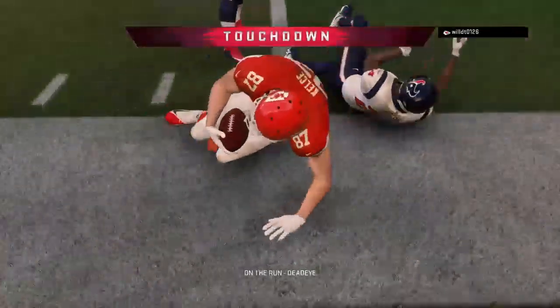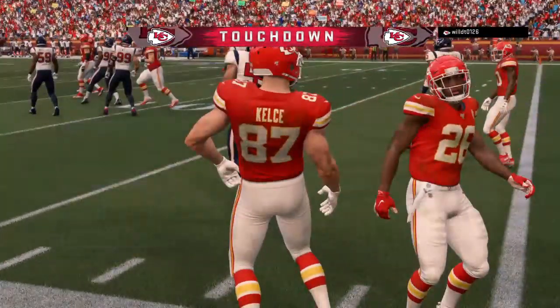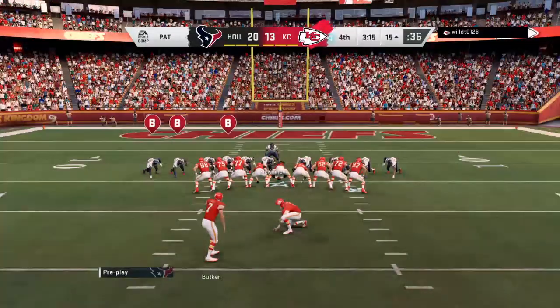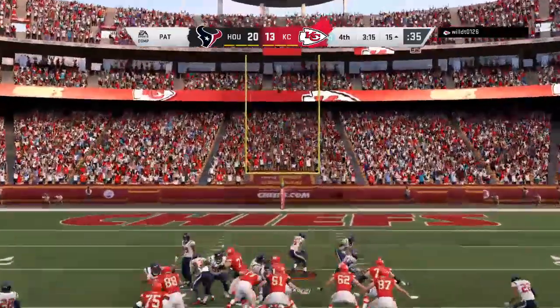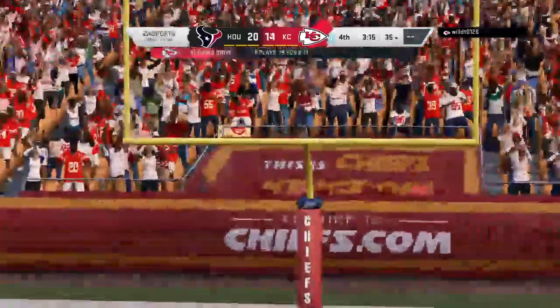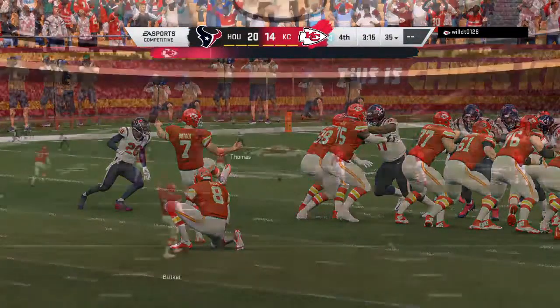And that's caught. It's Kelsey. Touchdown, Kansas City. Travis Kelce there to make the grab as his guys are back within a single score. Extra point right down the middle. And now things get a bit more interesting here in this 4th quarter.